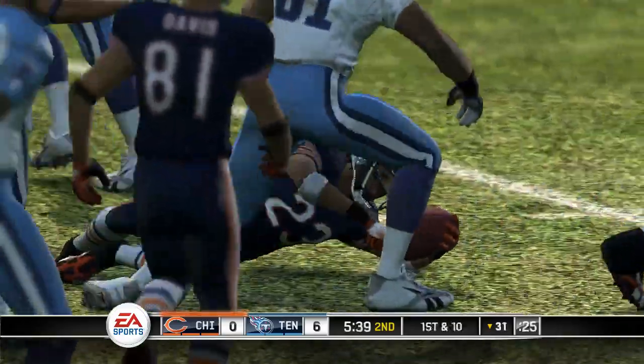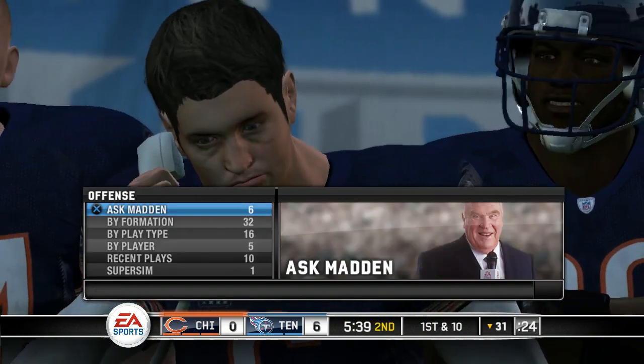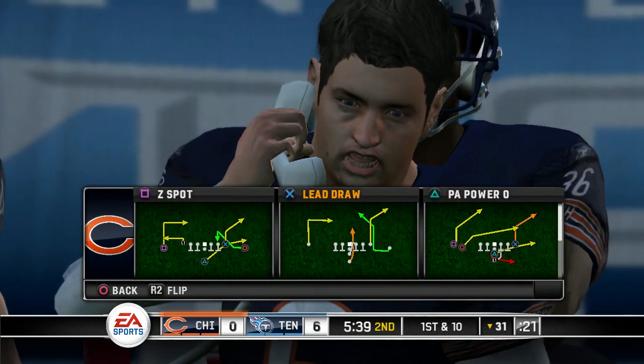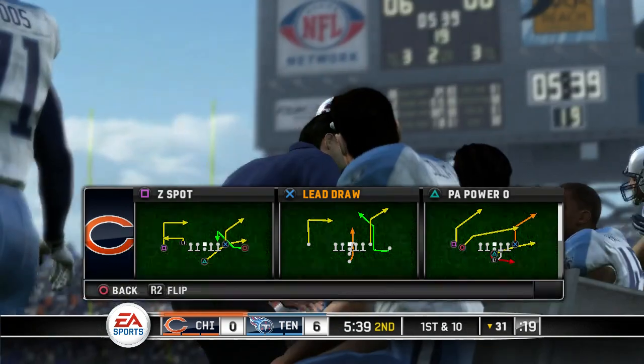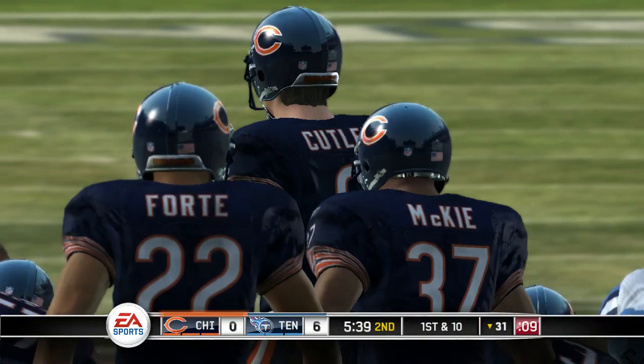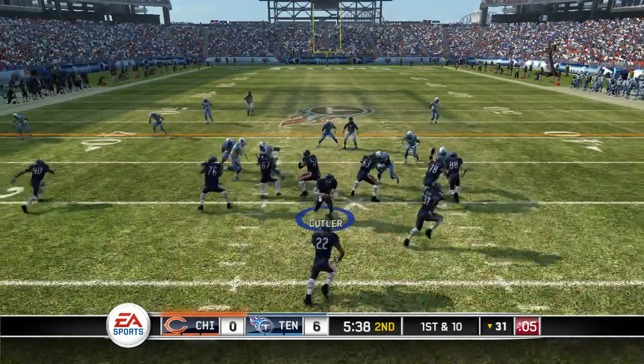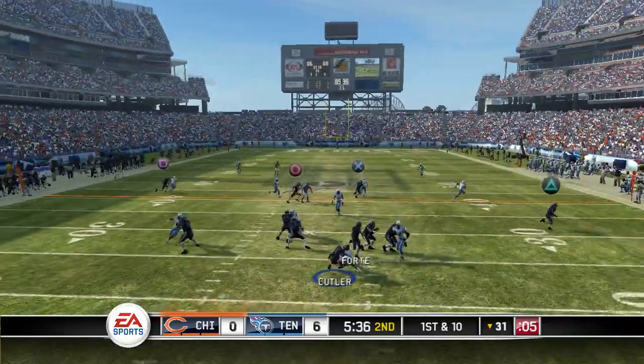Still pushing. They get him at the 31. This could be your chance to make a big play right here. Be patient. Draw those defensive linemen in. Then, boom, get it out there in a screen play. He needs to make a decision. Oh, man.